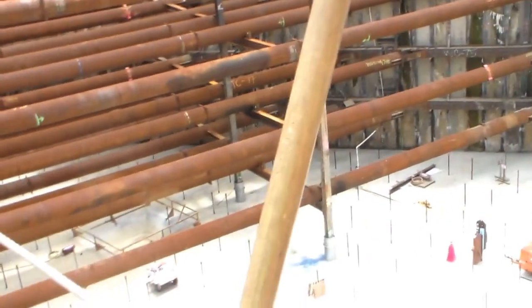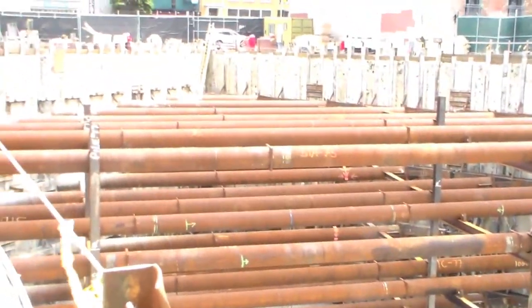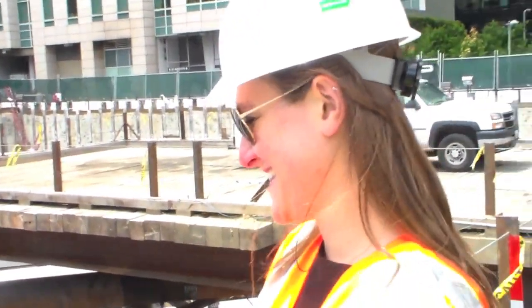And this is a finished smoothing, right? So this is as finished as it will be until the pouring of the mat slab. Right. Exactly. Now, which will occur in a month, right? A little bit longer, the end of August, early September. Okay. Right.